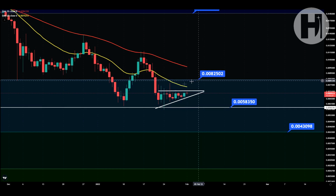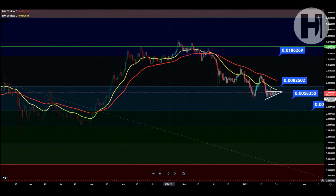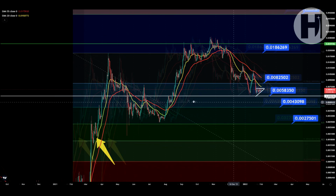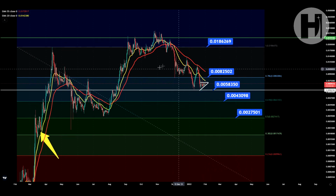Obviously, we have to get through the 20 before that, and we have to get through the 786 Fibonacci retracement, because if I zoom out, you can see that this is a Fibonacci retracement that we need to break through right now. And as you can see, once we broke through here, we haven't had that back test of support. We back tested it over here, but ended up breaking down once again.